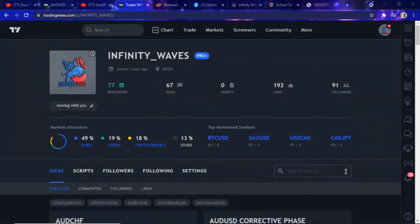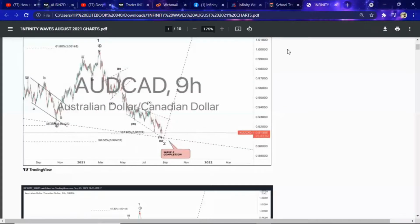And we'll try to analyze for you the next moves for this week. So if I take you back to last week and the previous week, our August analysis for major and minor pairs, this is what we had for sterling dollar.